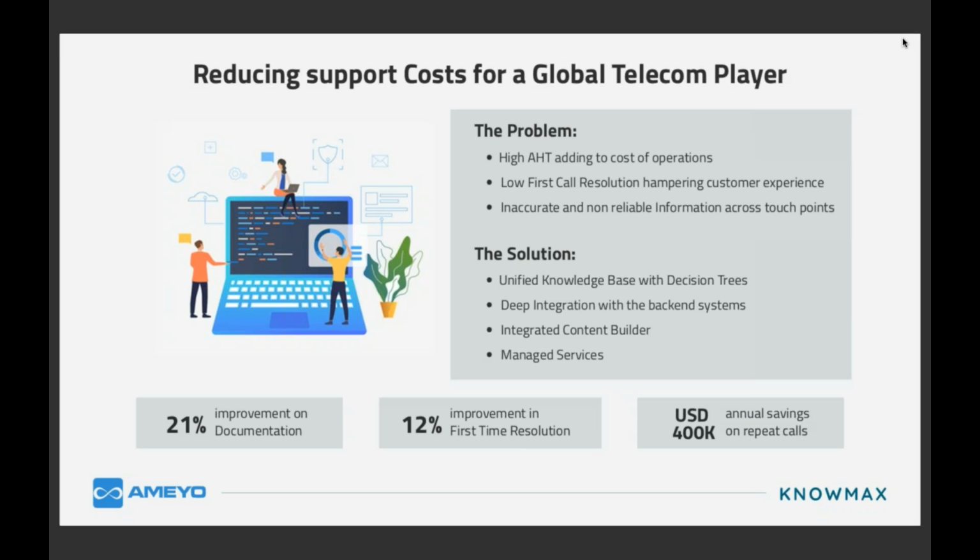In any organization, documentation is the key. You need to have 100% compliance: whatever you are interacting with the customer should be documented. So we gave a complete integrated tool to that customer, and it was like a knowledge base with an intuitive content management system. It was being used in multiple languages with a deeper integration with their backend systems. And on top of it, there was an element of managed services as well.